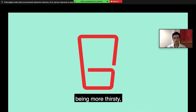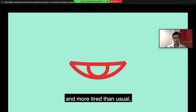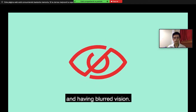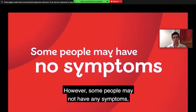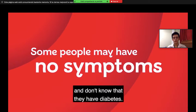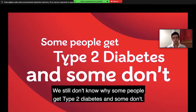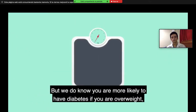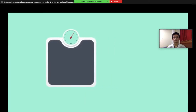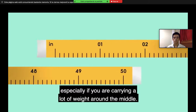Potential symptoms of diabetes include being more thirsty and more tired than usual, and having blurred vision. However, some people may not have any symptoms and don't know that they have diabetes. We still don't know why some people get type 2 diabetes and some don't. But we do know you're more likely to have diabetes if you are overweight, especially if you are carrying a lot of weight around the middle.